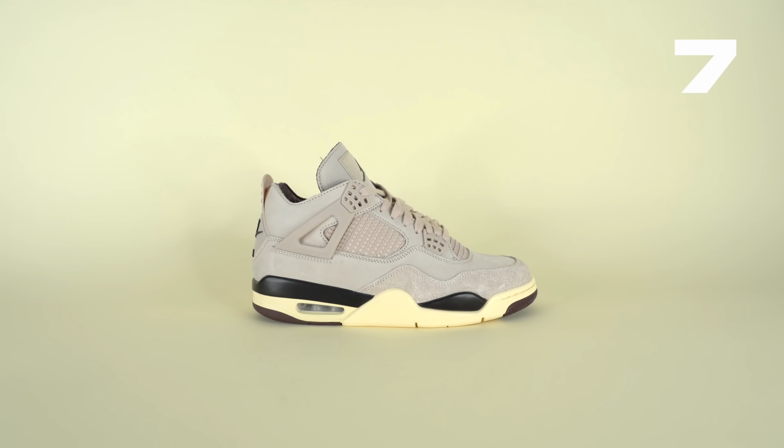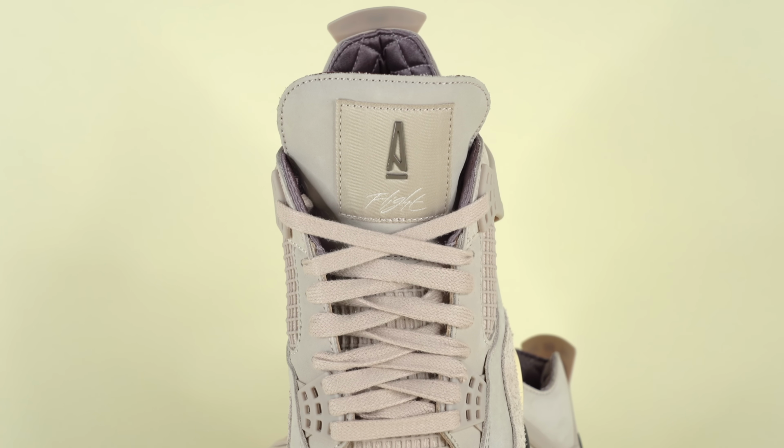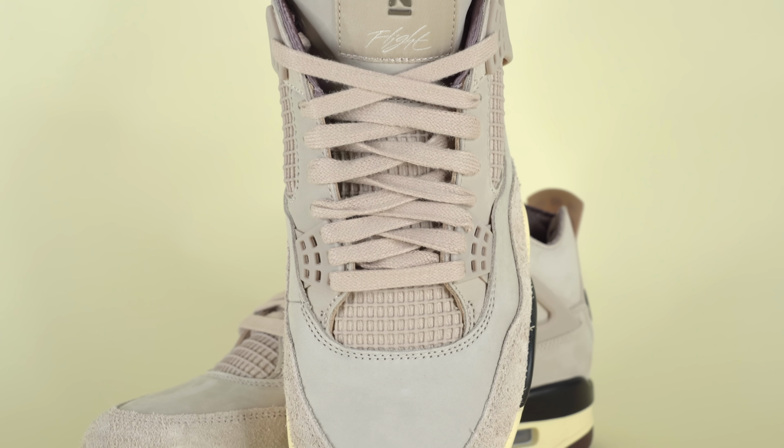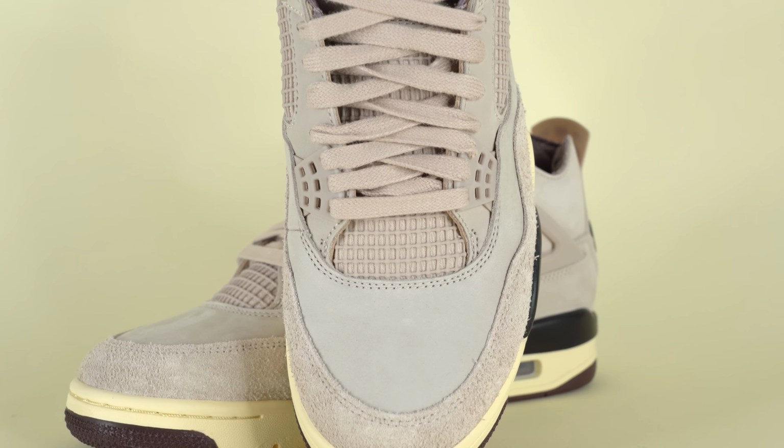Number 7, the Ma Maniére Air Jordan 4 While You Were Sleeping. I'll be real with you. Before I bought these shoes, the Ma Maniére 3s would have been on the list, probably at the number 10 spot, but these guys edged them out because of how clean they are in person. I did not think I was gonna like these as much as I do.